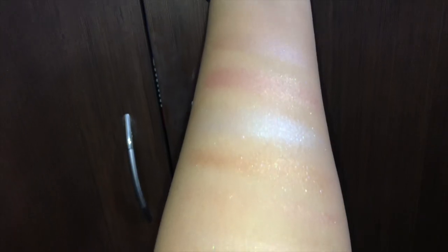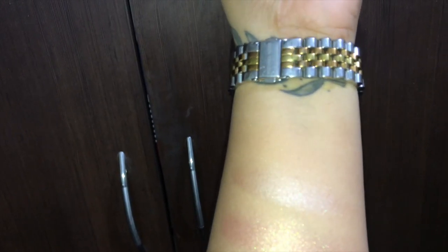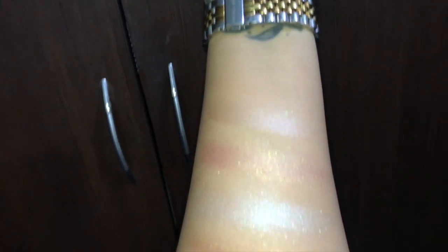And now coming to the cons, the first con is that these do have finely milled glitter particles in them. Now, I'll insert a video just to show you how it looks with the flashlight on my phone camera, and hence, because of that, it does emphasize the texture on your skin like how I have. Now, if you have clear skin, with no texture or bumps on your cheekbones or your cheeks, you are good to go. But since it's a cream product with glitter particles, it will emphasize your texture.